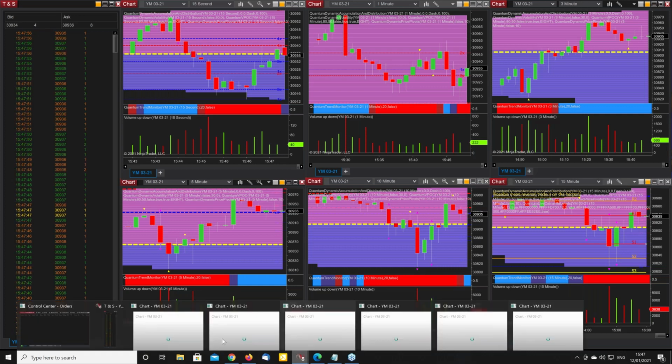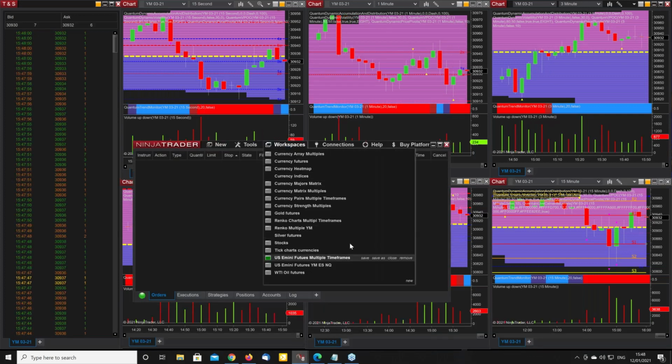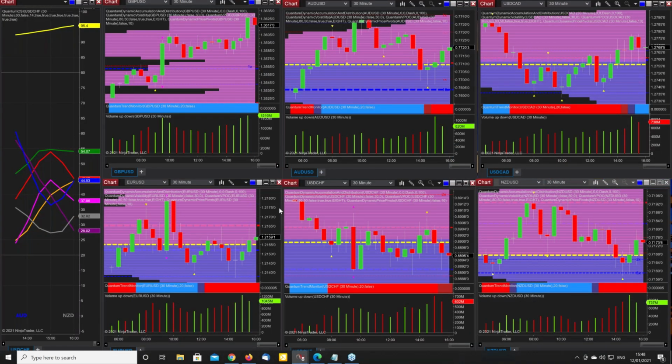Let's go and see what's going on in the currency futures while that just oscillates around there. Actually, let me go to the currency majors because the dollar was moving. Okay, this is what we've got on the majors. These are on 30 minutes, so fairly slow in comparison to what we have been looking at. But in terms of the moves in the dollar, very much on the pound. This is the pound up here, extremely strong at the moment still.